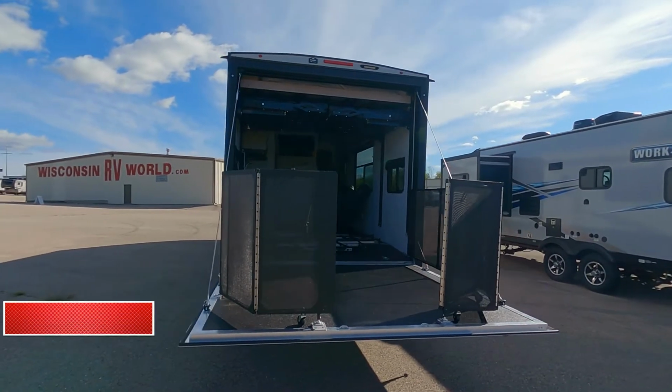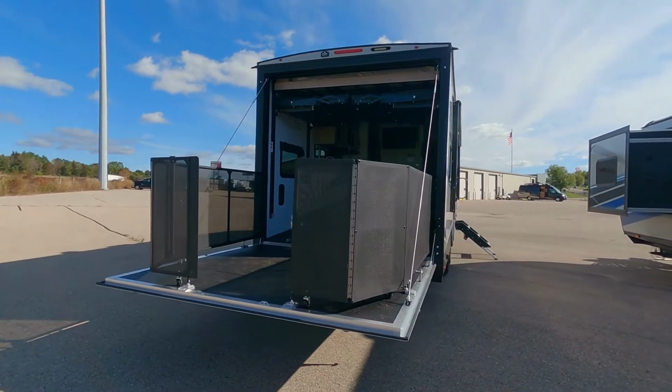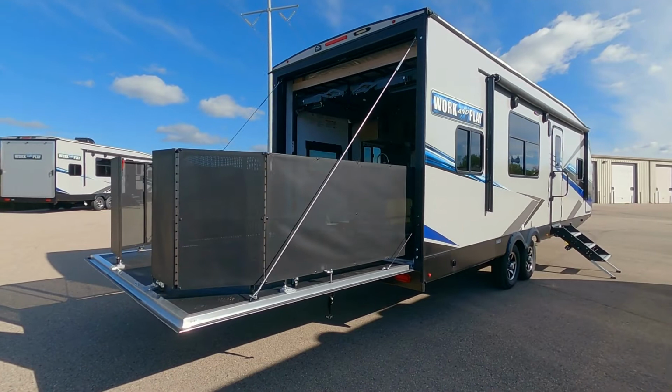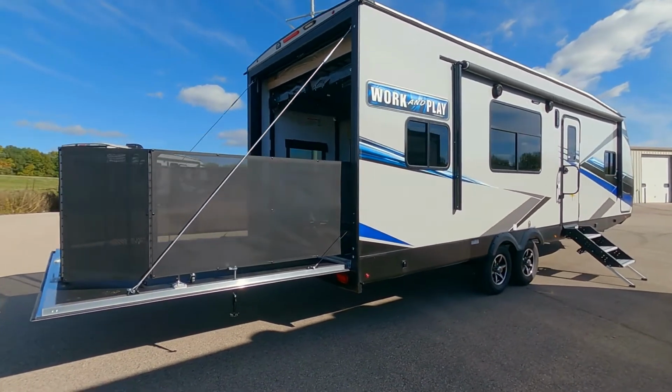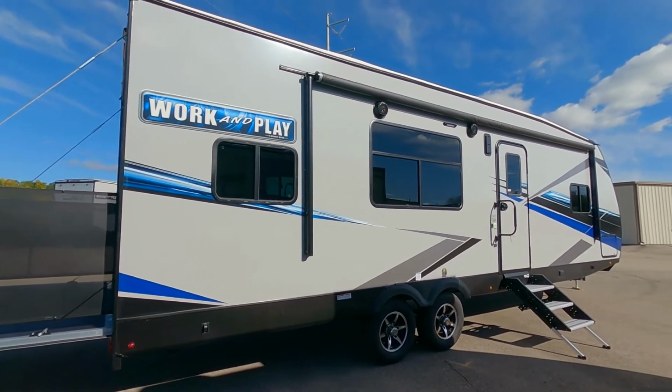So as a toy hauler, it's got this huge gate across the back, 8.5 feet wide, 12 feet high, and that's an easy lift gate, meaning you really can do it with one hand. And then notice this one does have the safety gates all the way around, so a nice patio.